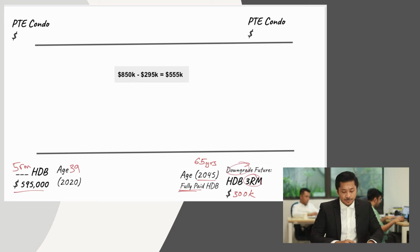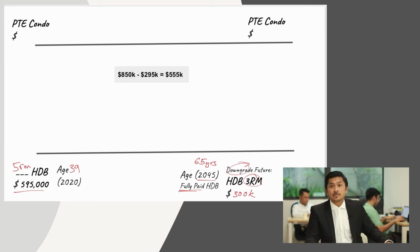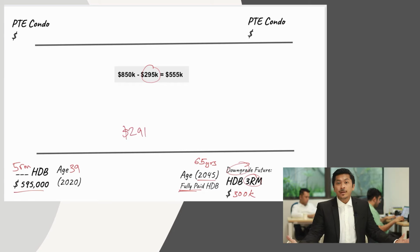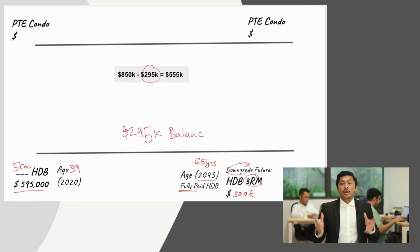So by the time they want to retire in 25 years' time, assuming their flat can also sell for 595k, they would have a balance of $295,000, which is fine. When you downgrade, you would have $295,000 waiting for you for your retirement. And then here's the thing. They wanted to know their options, right?